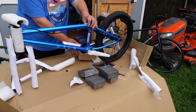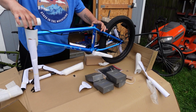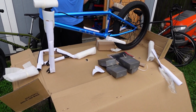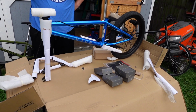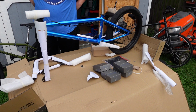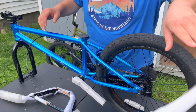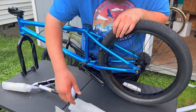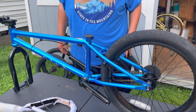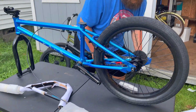Man. That is a little bike. Oh good, it will stand up. Yeah, it doesn't have the thing. But yeah, that's a 21-inch top tube. So. Alright, so we're going to start this one, like we did Nick's, with the handlebars.